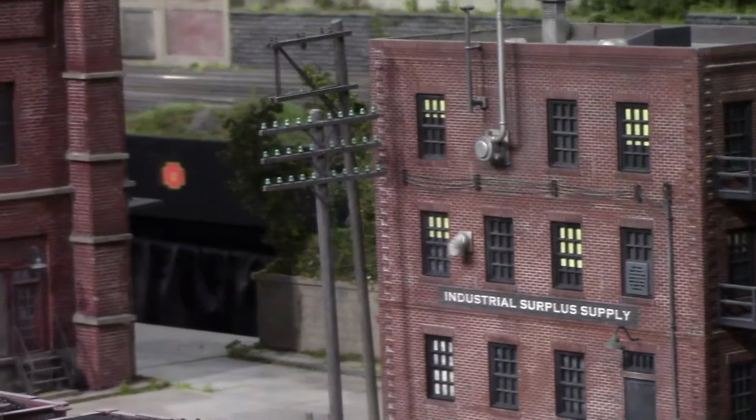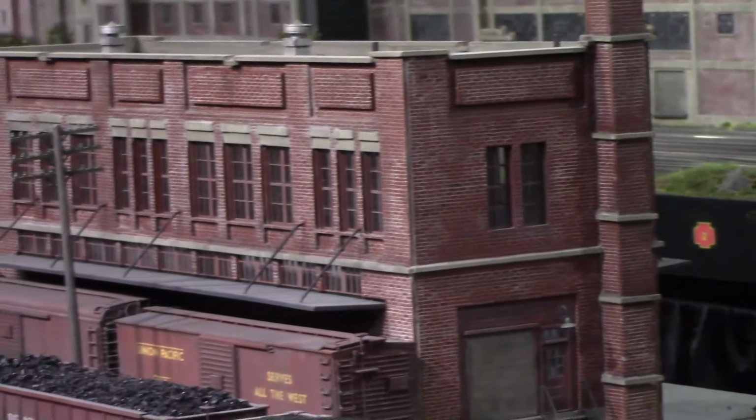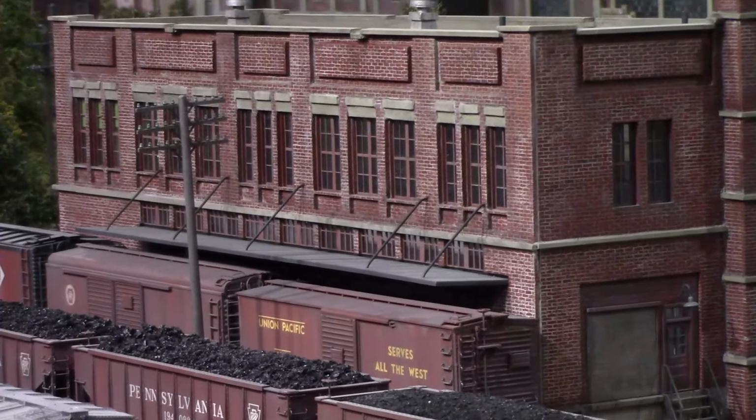And now it's really cheap, and they're getting better, you know? Yep.